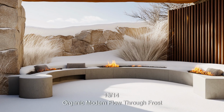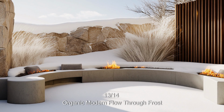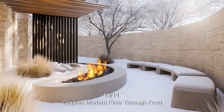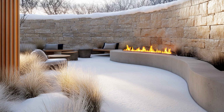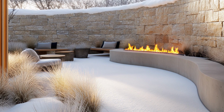Curved stone walls rise gently from the snow, creating shapes that feel organic and calm. Linear fire features stretch between them, a warm ribbon in the cold. The seating blends into the land, pale concrete wrapped in cedar slats. Even frozen, the grasses move a little, soft against the geometry.